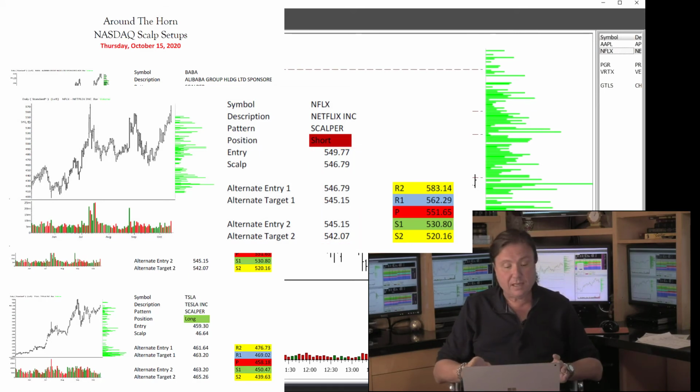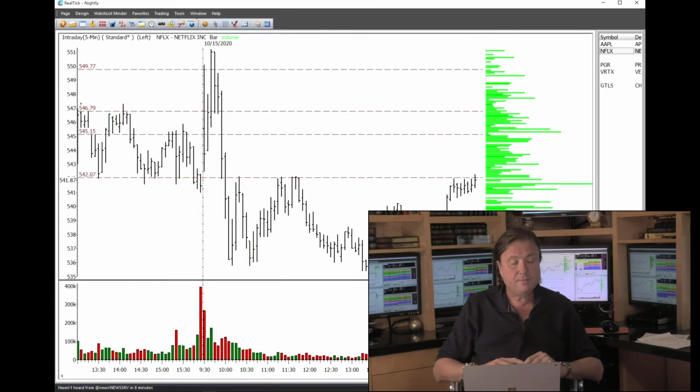Now look at the way these plotted out in the intraday trading on Thursday, and you can see 549.77. We had price move up there twice at the open and do exactly that inverted check mark kind of setup that we're expecting. The first go-around at 549.77 got us right down to 546.79. That was a great trade. That's $3 per share traded on Netflix.